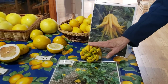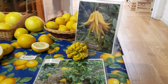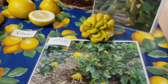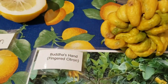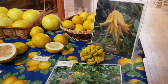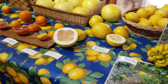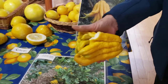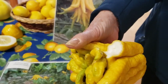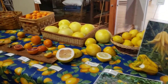They use it for pickling, candy, excuse me, tea, and very cooling. Yummy. So it doesn't have a pulp or seed? Nope. You cannot juice it. Nope. Oh, okay. Just like that. Outside. Okay. You can see. So just the rind, basically. Okay. Thank you. Nice. Thank you.